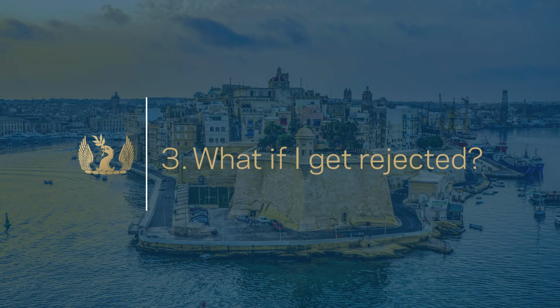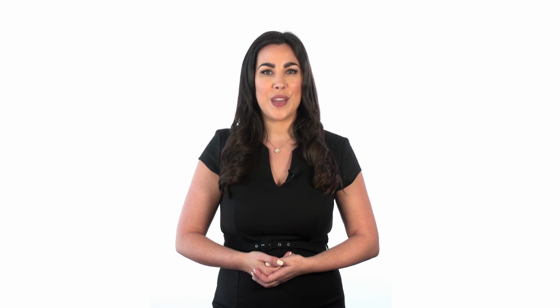The Maltese government does not require you to pass any interviews, language tests, or have previous work experience to be able to apply for this programme. Savory and partners will assess your eligibility before submitting your application. Anything that might cause issues in the process will be explained to you before any action is taken. Once your file is submitted, the government will conduct their own assessment.